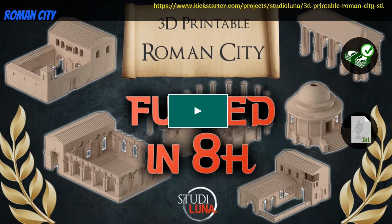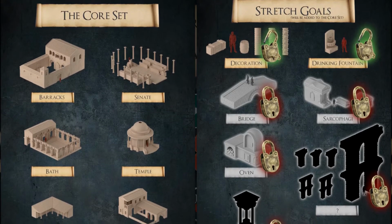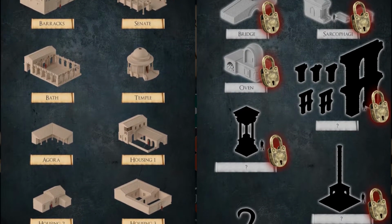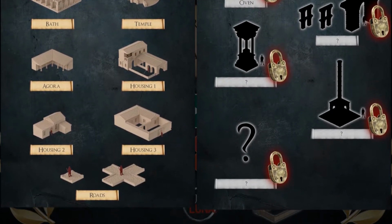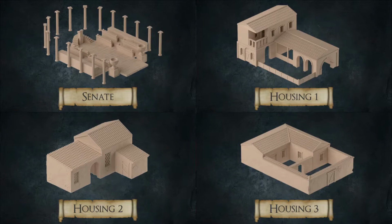3D printable Roman City. Roman-themed terrain for your tabletop by Studio Luna of Turkey, their first Kickstarter campaign. This set includes 9 different structures, with more being unlocked in the stretch goals. There's a barracks, bath, agora, senate, temple, some houses, roads, and more. A modular garden structure and Hadrian's Gate in the add-ons, with more to come. You can get the core set with stretch goals, all the add-ons on top of that, and there are commercial licenses available as well. This campaign ends on March 29th, with rewards expected in April.